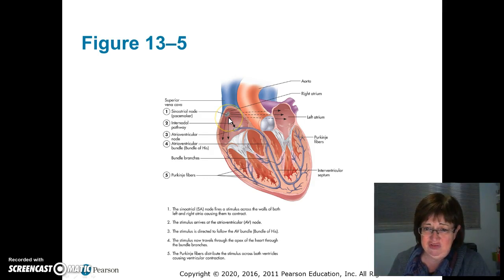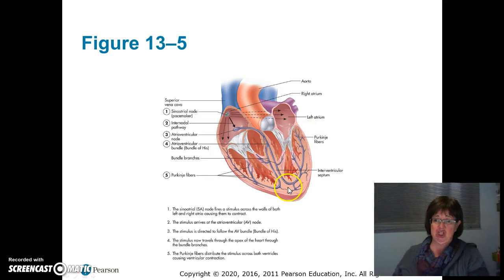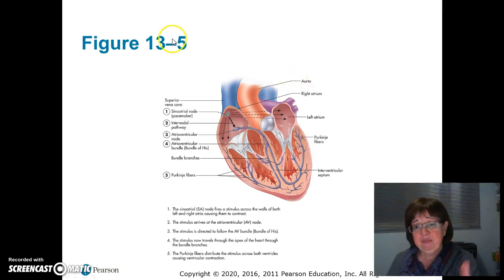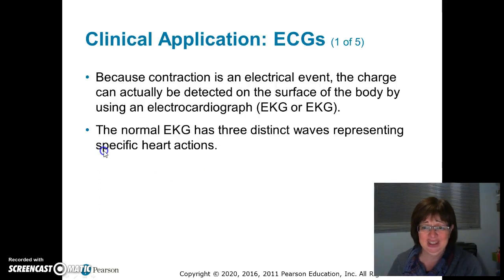As the signal transfers from the SA node, it goes to the AV node, the atrioventricular node. In the atrioventricular node, the signal will then be passed down what's called the atrioventricular bundle, also called the bundle of His. Then it goes down to the very bottom and then to the Purkinje fibers on the outside. And that's when contraction starts. The contraction of the ventricles starts at what's called the apex and then pushes the blood out. There are some really good videos on this, because this is really hard to describe using a diagram to describe a process. So watch the videos on the contraction of the heart. You need to know these 5 parts and the order in which they occur.